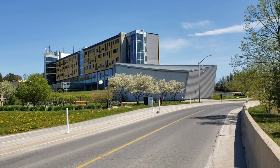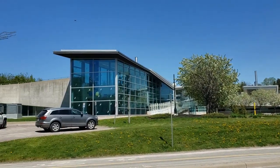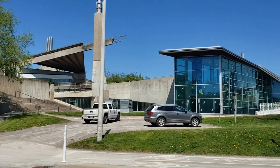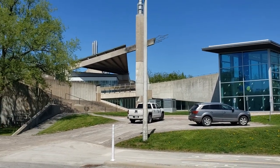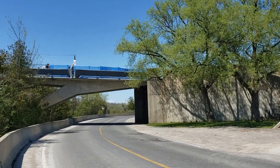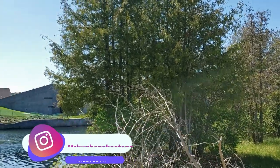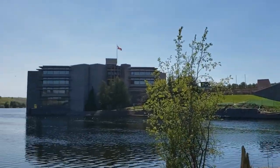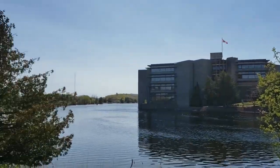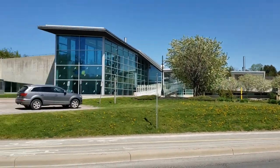So this is the main campus, and you can see several buildings. There's a building right here in front of me, which is the Chemical Science Building. And they have a very unique bridge over the road where it goes over the river and takes you to the school. So we're going to be doing a little bit of vlogging and traveling and give you a little bit of history and why you should apply to this school.